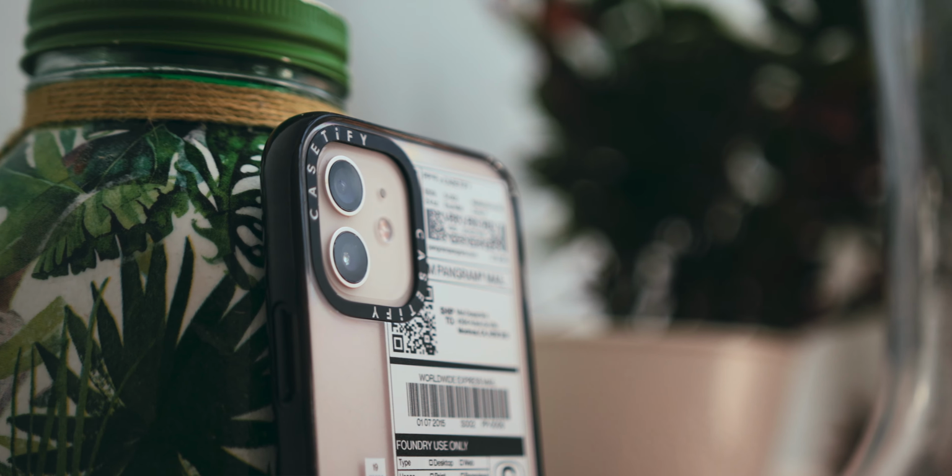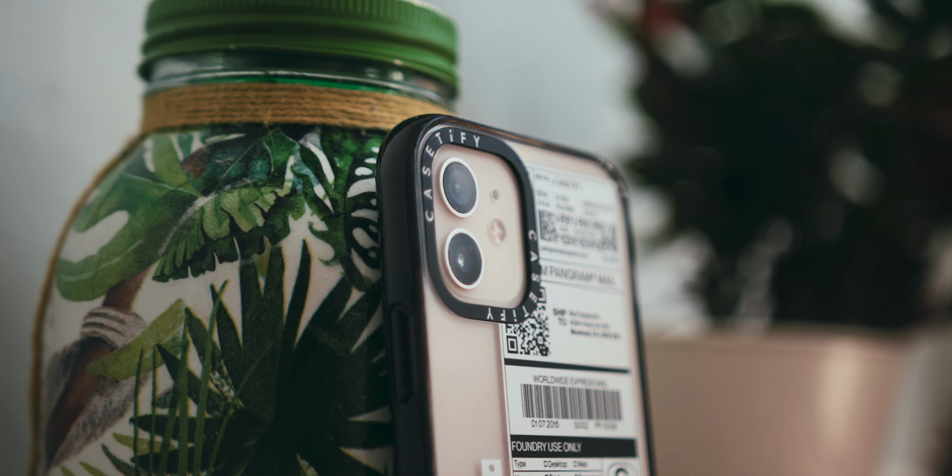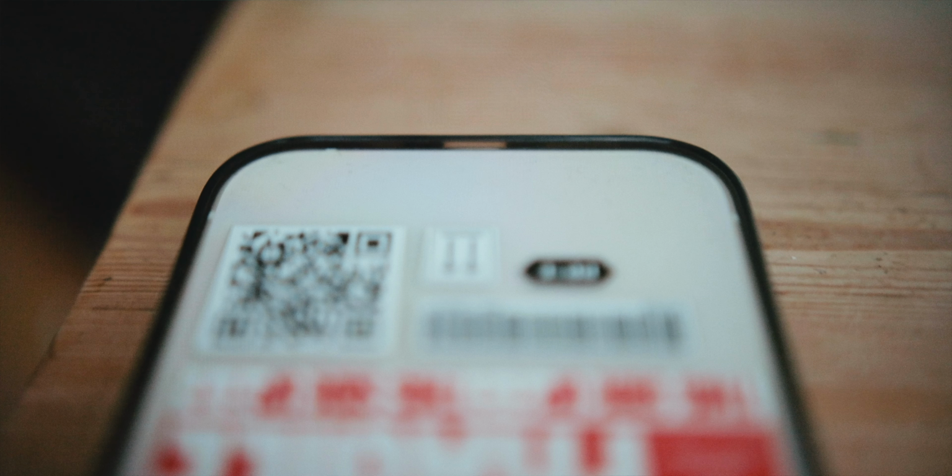And so having a phone case that creates a hostile environment for germs is actually pretty cool. And as I said, I would like to see more phone case companies moving in this direction. So honestly, great job, Casetify.